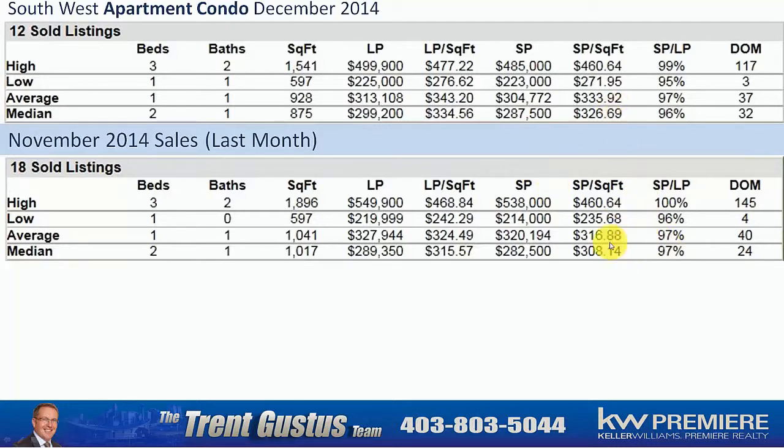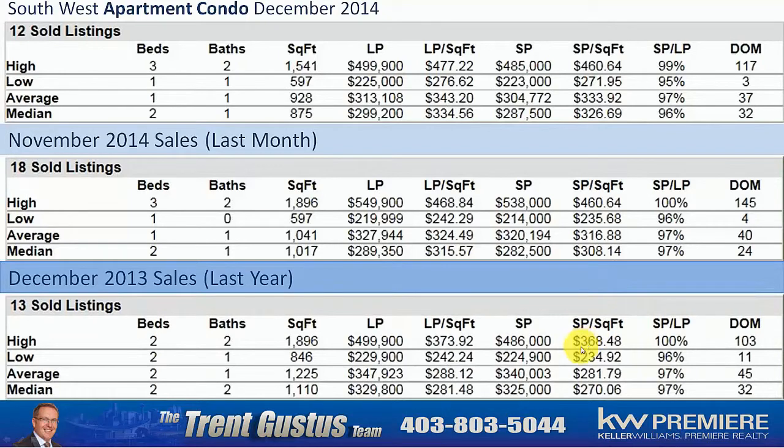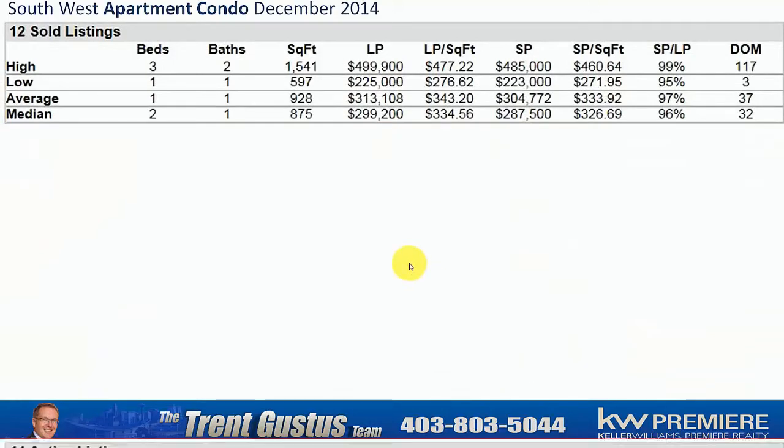That's to be expected. But the sales prices were, on average, higher per square foot for December than they were the previous month. Now, compared to the previous year, about the same amount of sales, 13, but the price per square foot was 270 to 281 last year, and sale price was 325 to 340. That's interesting. So people were buying larger units last year. They were paying less per square foot, and they were getting bigger properties. So it was nice for buyers last year. Now we look at the inventory supply.